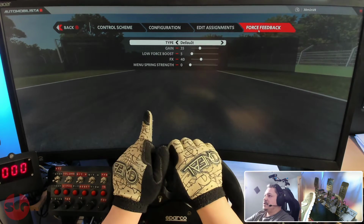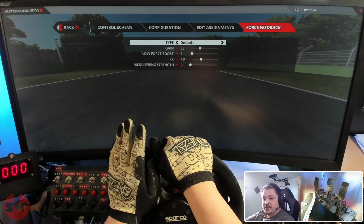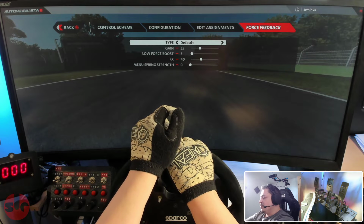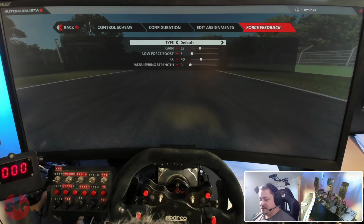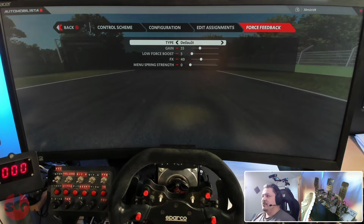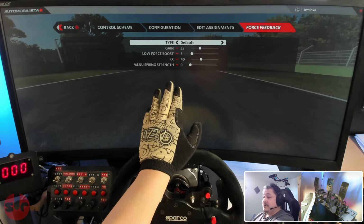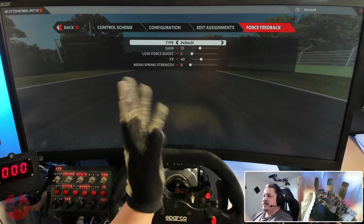Right, so in my BETA4 video, I talked about low force boost and having to use that because I was having trouble getting a good weight out of the wheel when I was going around slow corners. And that was the case. It worked. I put the low force boost to I think 40 in my last video, for the BETA4 video. And you can see here, I've put it down to 5. In fact, I don't think I need any, but I've just been testing different values before starting this video, and I've left it on 5.